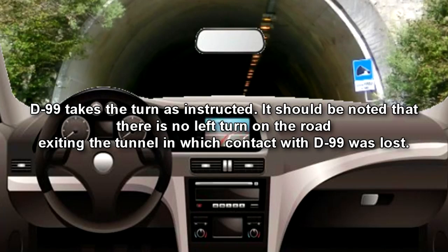D99 takes the turn as instructed. It should be noted that there is no left turn on the road exiting the tunnel, in which contact with D99 was lost.